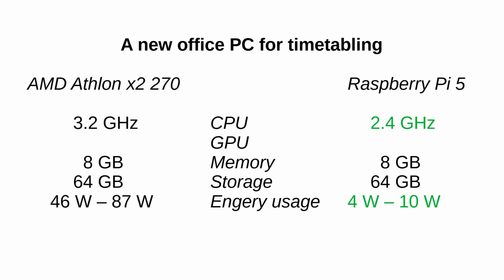The memory size is the same, and it is enough for me. The Pi has a little faster memory, but I don't notice it. The storage size is the same. The storage of the Pi is a bit slower, but I also don't notice that while doing my daily work in the office. The Pi 5 uses around 90% less electricity, so there are two good qualities. The Pi generates timetables faster and uses less electricity.